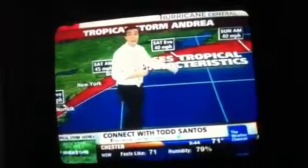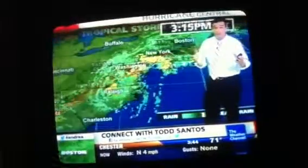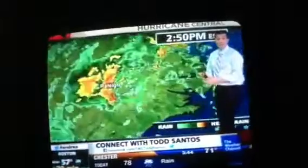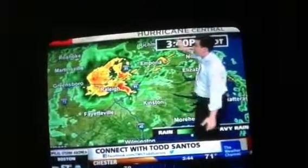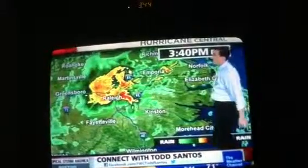and then as the system pushes over towards, say, Down East Maine and eventually the Canadian Maritimes, it loses its tropical characteristics, will still be a rainmaker. The wind field likely to expand, but still maybe at least kind of gusty as it makes its way in that direction, just kind of racing along. So its window for intensification is gone. But you're still dealing with some of these areas of heavy showers.